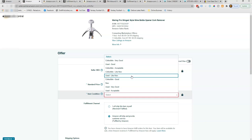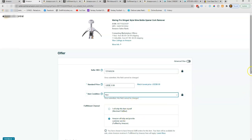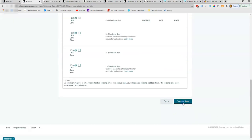They're wrapped. They're completely wrapped in the plastic. They've never been used before. They don't even have fingerprints. Check the other one. Check both of these. Thank you, Wearing Pro, for allowing me to sell. That one even still has the zip tie around it, so you can't even open it. Yeah, these are new. I'm calling them new. Fulfilled by Amazon will provide. So what I'm going to do is click Save and Finish.